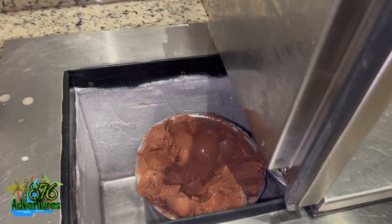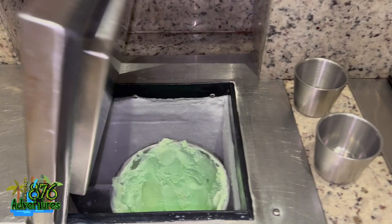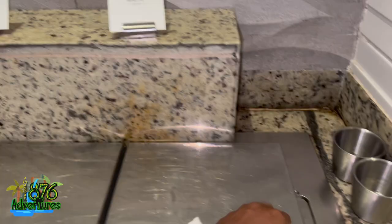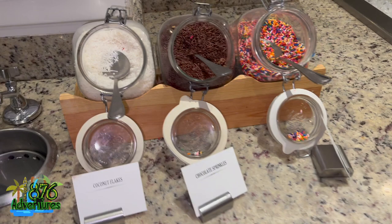They also had ice cream. So they had chocolate ice cream, vanilla, and strawberry as well. And they also had some little popsicles. And that's pistachio. And these are the popsicles that they had. They had mango and strawberry as well. So all in all, this was what they had for dinner when we went to the buffet.